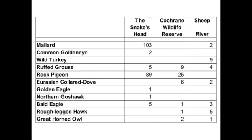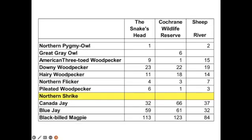Great horned owl numbers continue to be low, and Doug expresses some concern about northern goshawks and great horned owls maybe being persecuted because they predate on ringneck pheasants. He says he hopes that is not translated into illegal persecution. The most notable part of this slide is that this is the first year since 1991 that northern shrike has not been recorded on any of these counts.